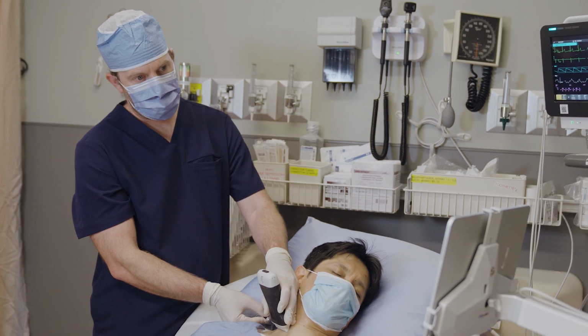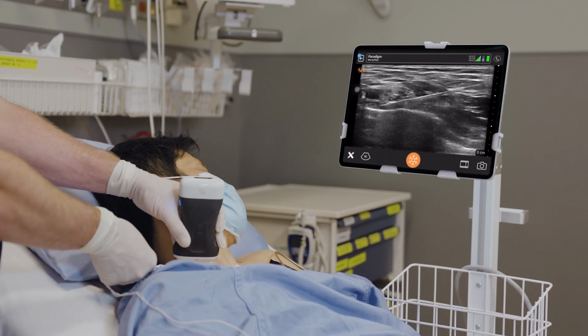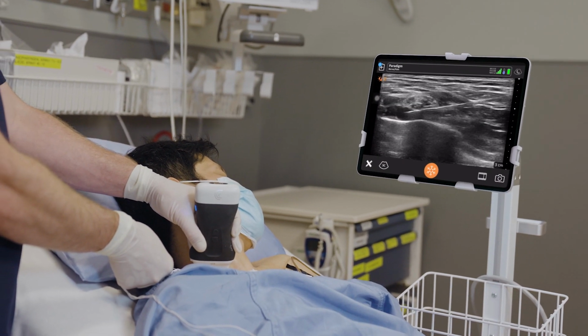Having the ability to do that at the bedside using ultrasound, it's not just a safety factor, but it's the ability to actually get the procedure done.